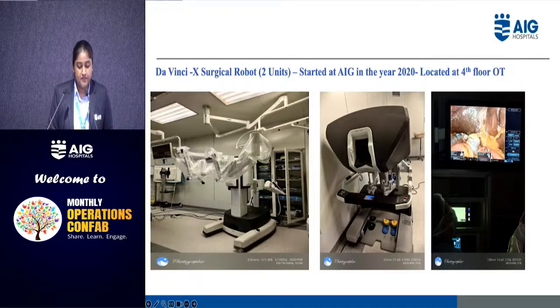You can see that these are the three different components of the robot. The first one is called the patient cart. This is placed at the surgical site. It has 4 arms and it is always covered with drapes. One holds the camera, others hold the specialized instruments required for different kinds of surgeries. The second one is called the surgeon console. This is where the surgeon sits and performs the surgery. These are the foot pedals and these are the consoles where the surgeon controls the robot. This is called the master, and the first one is called the slave because the slave does what the master says, right? And the third one is the vision cart, where the high 3D vision is there. The real-time data is captured here.